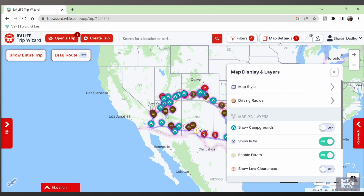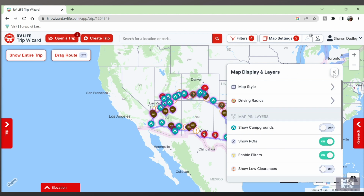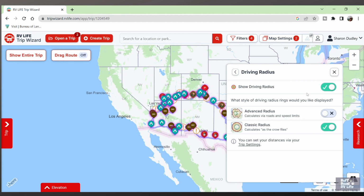Map settings. So here on map settings, you can choose your map style: street map, night map, terrain map, satellite map. It's a tongue twister. Or you can look at your driving radius. That's what the advanced radius looks like. It's too busy for me, but you might find it useful.